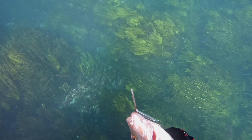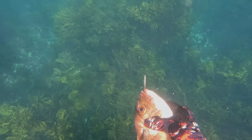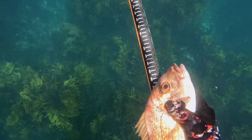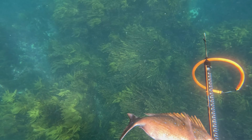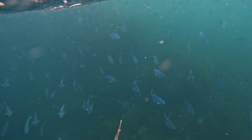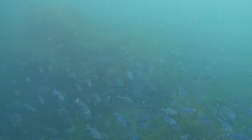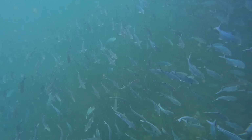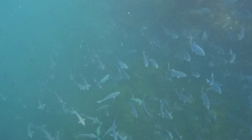A great start picking up this nice small snapper in this likely looking spot. There was plenty of bait and fish about right up in the shallows, which looks so promising for snapper. With all these blue mau around, there's bound to be a snapper here somewhere.